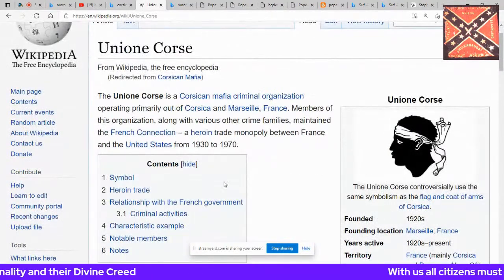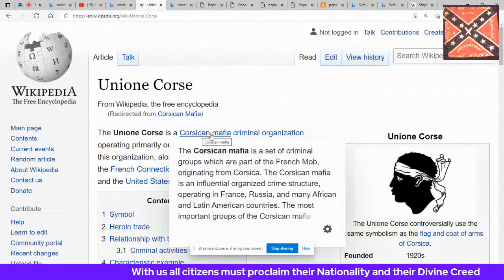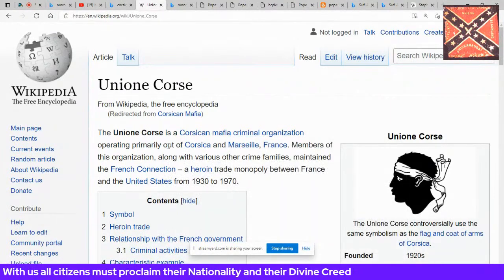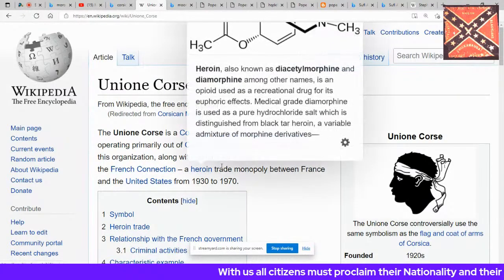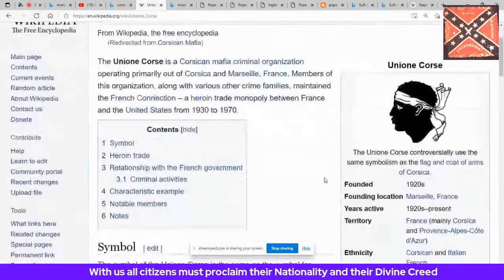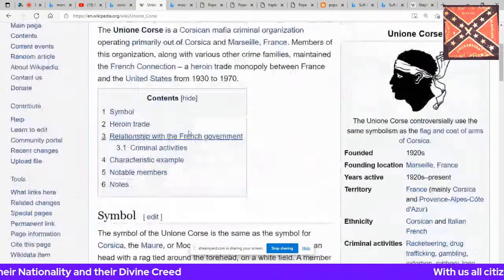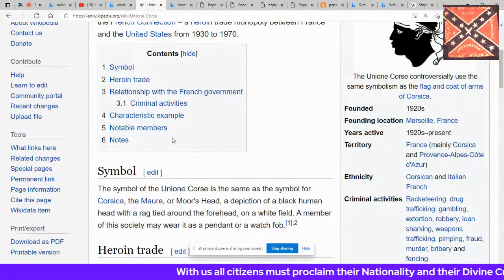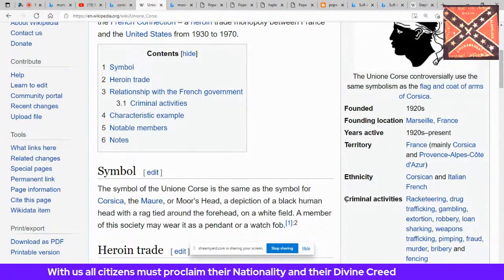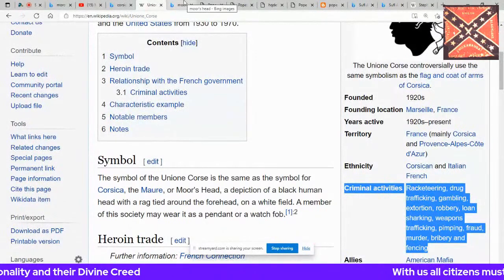Look at this. Founded in the 1920s, the Union Corse is the Corsican mafia crime organization operating primarily out of Corsica and Marseilles, France. Members of the organization, along with other crime families, maintain the French connection, the heroin trade monopoly between the French and United States people. And see, look, the French connection goes back to the treaties. You see what I'm saying, with Morocco and France, and then you had the United States treaties with Morocco, and so all of that's in connection. Then look, you got the heroin trade.